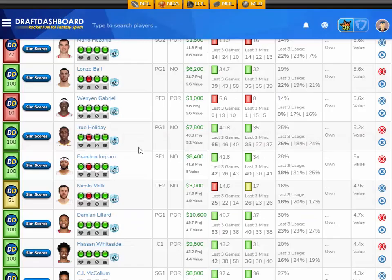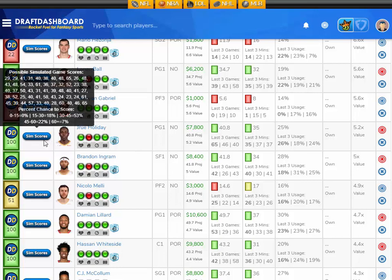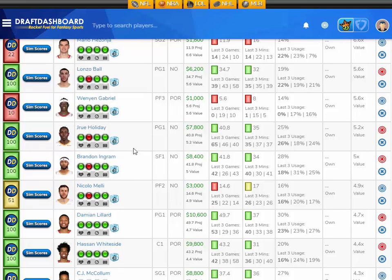Another mid-range play that I like is Jrue Holiday, projected at 40.8 fantasy points here tonight. That's 5.2 times value. Let's take a look at his sim scores. He has a 0% chance to score 15 fantasy points or less. He has an 18% chance to score 15 to 30 fantasy points. He has a 53% chance to score 30 to 45 fantasy points, a 22% chance to score 45 to 60 fantasy points, and a 7% chance to score 60 fantasy points or more. So I like Jrue Holiday here at 7,800 DraftKings salary.